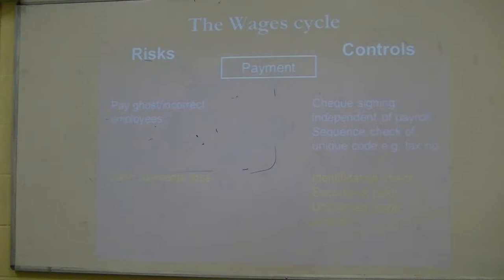You could have segregation of duties, that the same person isn't doing everything. Anything else you can think of? It's really general. You can pick any four controls, do you know what I mean? You don't have to necessarily give those four controls. You'll see the next night when we're doing these, there's a load of actual controls you could have, like a monthly review of wages or something like that. There's a load of stuff you can put in there.